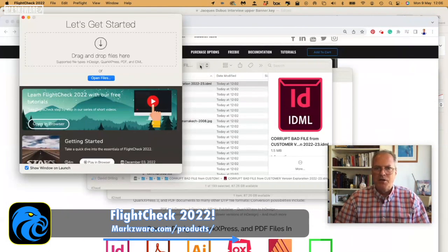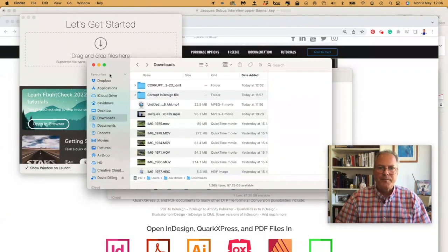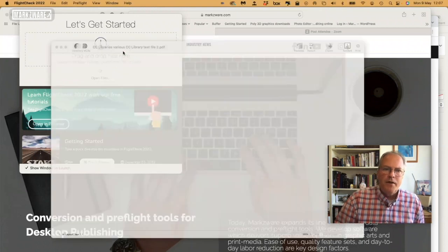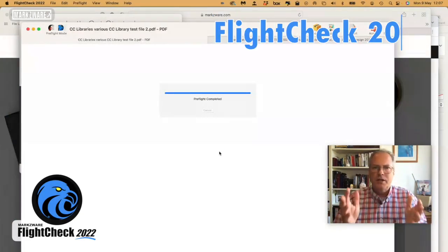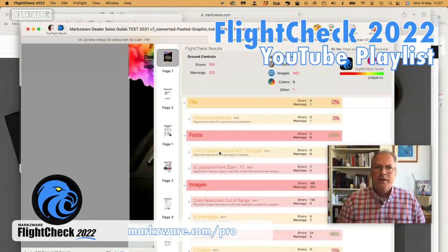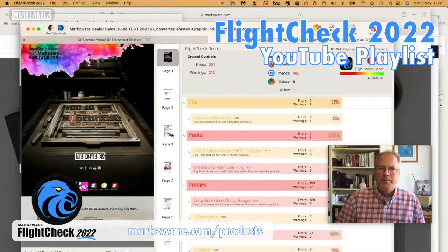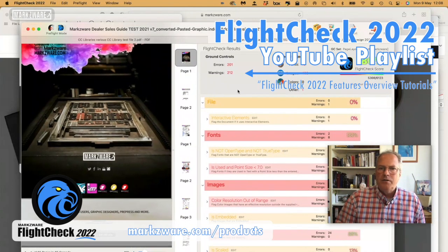So the beauty of Flightcheck is it's standalone. It's outside of InDesign. So I can take any file, like so I'm taking a PDF, an InDesign file. You can also check Illustrator and Quark files, drop them on Flightcheck. And the beauty is it's standalone, so you don't need to have InDesign or Quark or Acrobat open. And now we're checking here, I'll adjust these windows a little bit. I'm checking here, this is the InDesign file.